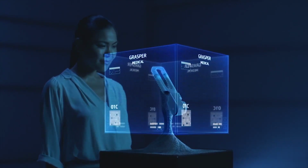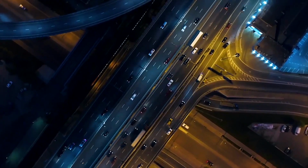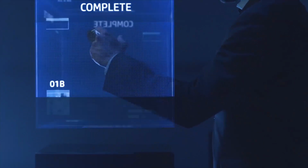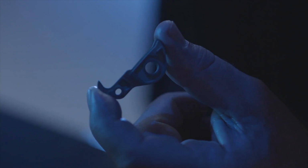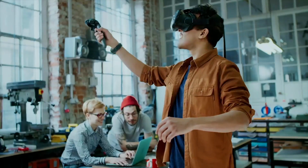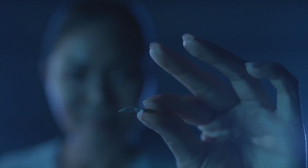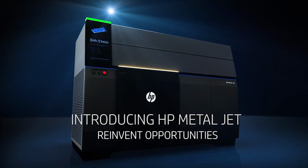HP MetalJet brings metals 3D printing into mainstream manufacturing. It helps push beyond existing design constraints to create strong, high-performance parts. Achieve complex, functional final metal parts with unmatched speed and consistency to support the industries and innovators that are changing lives. HP is driving transformation with a unique solution to help businesses go further, faster, in a world that demands they never stand still. HP MetalJet technology. Reinvent opportunities.